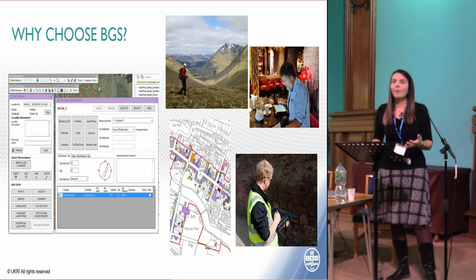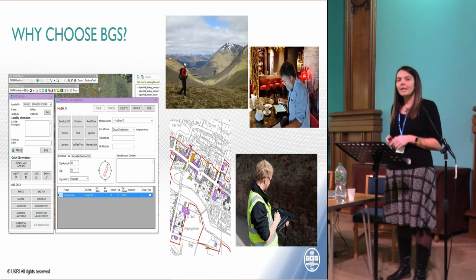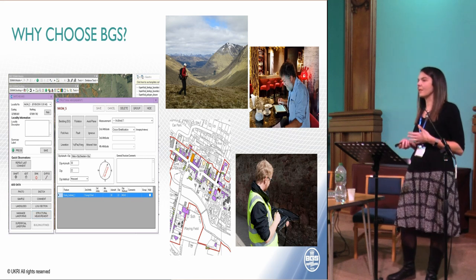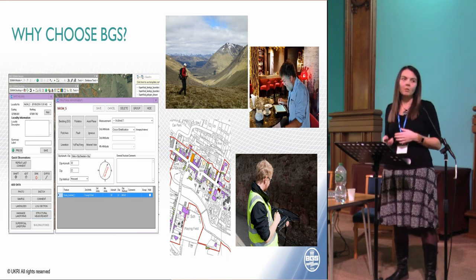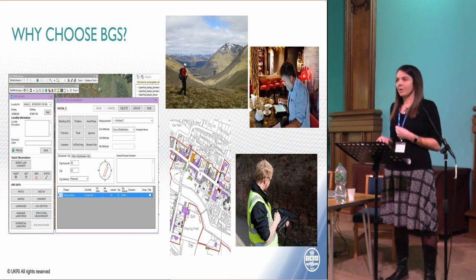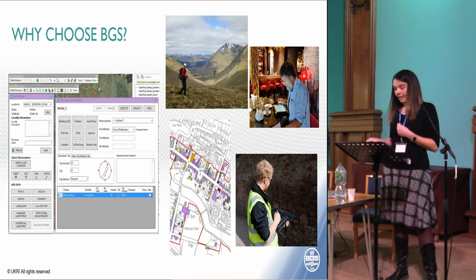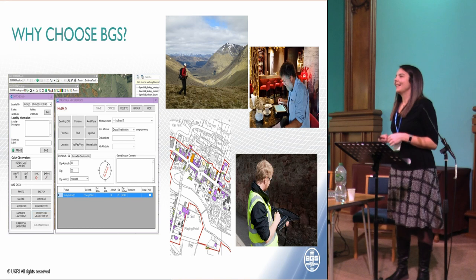So who are we? We're the UK's National Geological Survey, but we've got 16 years experience in digital data capture. And within BGS, we actually have development teams that develop systems for our geologists. So we don't have to contract out, we actually do all this work in-house. So we've actually built our own digital data capture tool to meet the requirements of a National Geological Survey. So this means we've got a lot of experience in developing tools.